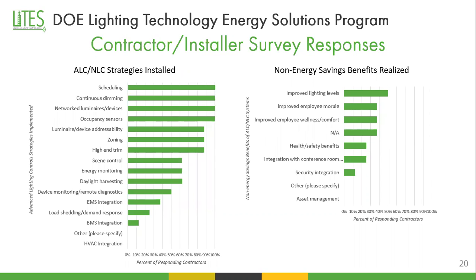In speaking to the non-energy savings benefits, similar to the building owners and property managers, contractors said their customers often provided feedback on the improved lighting levels, improved employee morale, the health and safety benefits of having that increased lighting. We did have a little bit of feedback from contractors on the benefits of implementing advanced lighting controls with security systems, so being able to know when there was occupancy in the building or in that area of the building, and tying that into security cameras, or getting signals if there was activity or lights turned on after hours. As well as integration with conference room scheduling and knowing when conference rooms were not scheduled, and being able to dim down or turn off the lights in those areas.